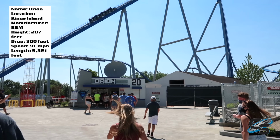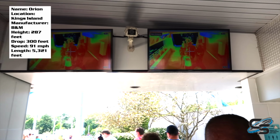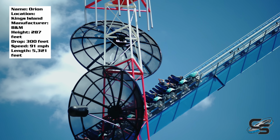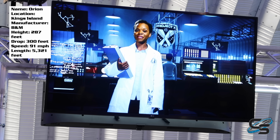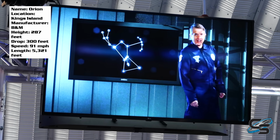Well, maybe not, but I think it works because the whole theme of Orion is set up as this government outpost while they're trying to deduce what these meteors are all about and what's going on here. So you see a satellite on top of the building, there's a radio tower to your right, and that's just the beginning. I was really impressed with how Cedar Fair stepped it up to theme this attraction. Is it as good as the theming in Europe? Well, no, but for Cedar Fair, this is pretty dang good.